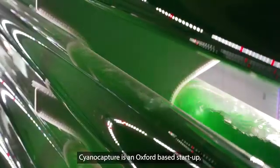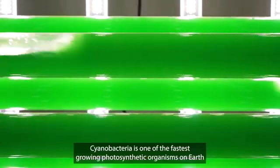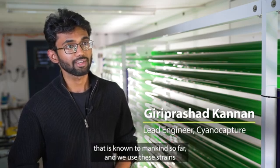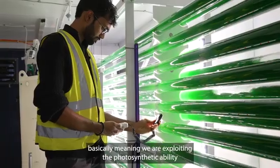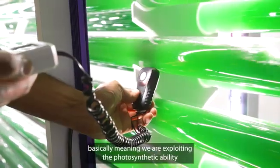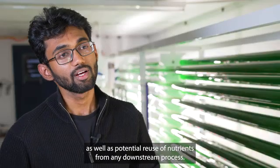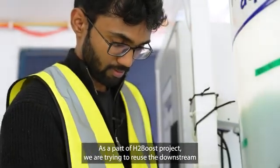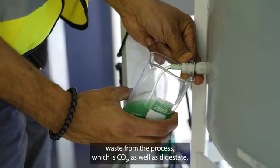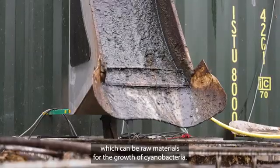Cyanocapture is an Oxford-based startup, and we build scalable carbon capture technology using cyanobacteria. Cyanobacteria is one of the fastest growing photosynthetic organisms on Earth known to mankind so far. And we use these strains as one of our carbon capturing mechanisms, basically meaning we are exploiting the photosynthetic ability of these strains and then employing it for the purpose of carbon capture as well as potential reuse of nutrients from any downstream process. As a part of the H2 Boost project, we are trying to reuse the downstream waste from the process, which is CO2 as well as digestate, which can be raw materials for the growth of cyanobacteria.